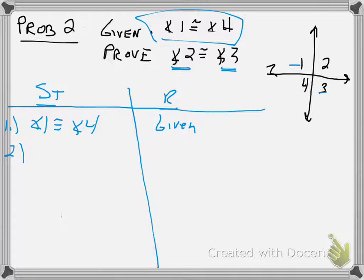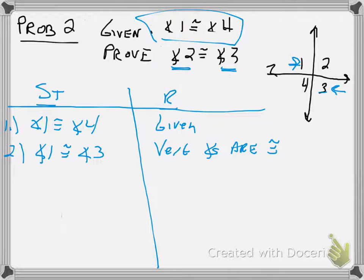Okay? Well, I need to start introducing angle 2 and angle 3. Well, how can I do that? Well, let's start with angle 1 right here. What do I know about angle 1? Well, angle 1 and angle 3 are what kind of angles? So we know that they're going to be vertical angles. So angle 1 is congruent to angle 3 by vertical angles are congruent. Okay, so there's that. Good, 3 is in my proof. So I can go ahead and say that angle 4 is congruent to angle 3 by the transitive property.